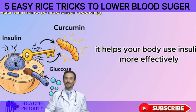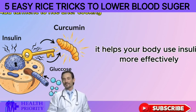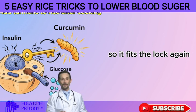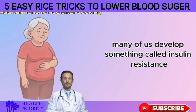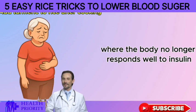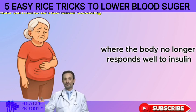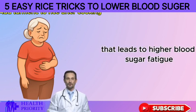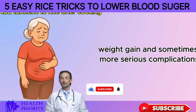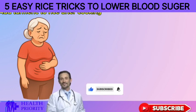That means it helps your body use insulin more effectively, kind of like sharpening a dull key so it fits the lock again. As we age, many of us develop something called insulin resistance, where the body no longer responds well to insulin. That leads to higher blood sugar, fatigue, weight gain, and sometimes more serious complications.